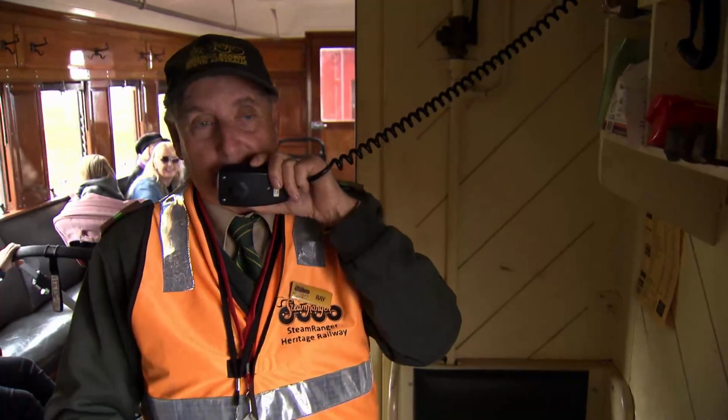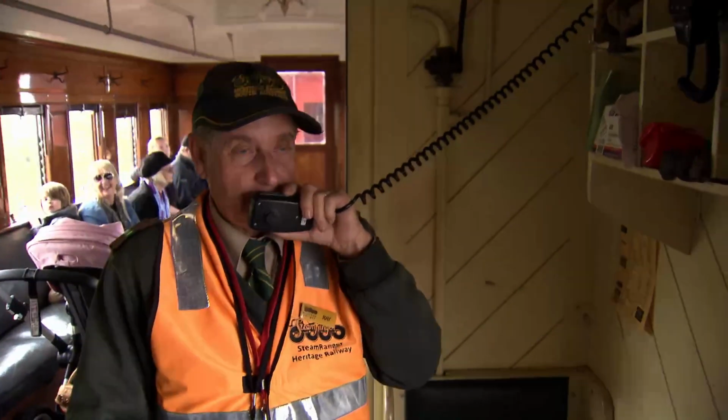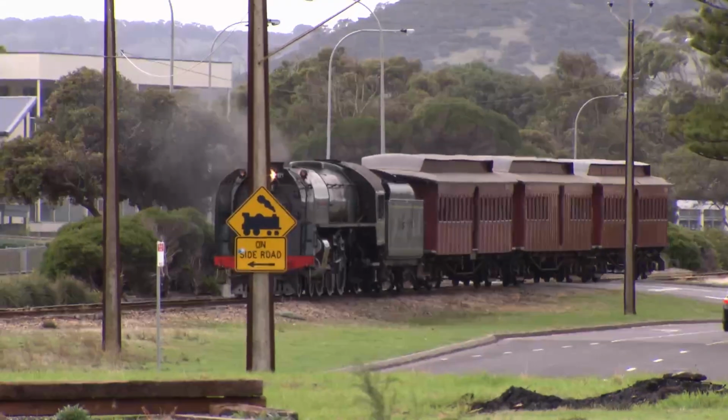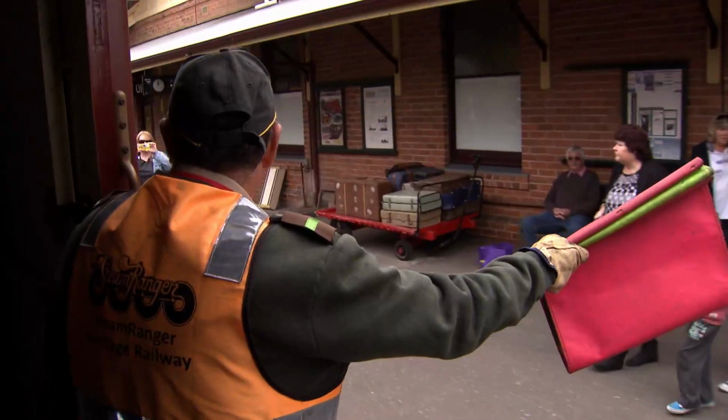The next point of interest is Watson's Gap, which is built across a little creek. Now it's named after the Reverend Watson, who was an early resident of Port Elliot. Just 30 minutes after leaving Goolwa, a train arrives in Victor Harbour. It really is a great train journey.